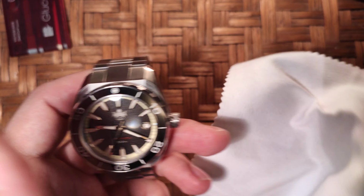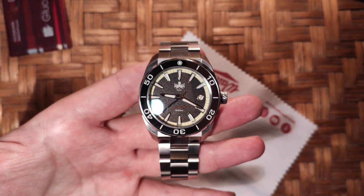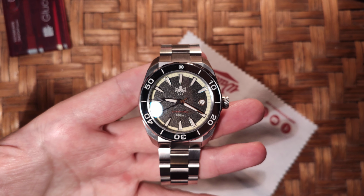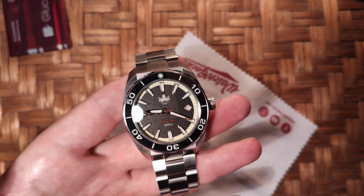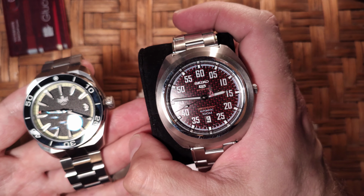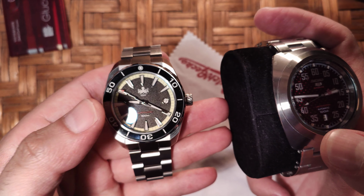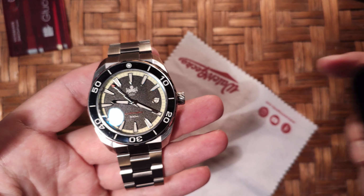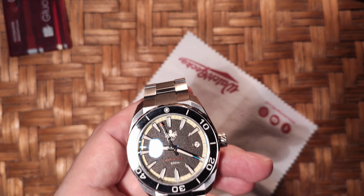But after that, oh, also, you might know, you might not know, the movement in this thing is Seiko NH35. So basically, same as this one, 4R35 here, NH35 A, I think. So yeah, pretty much the same movement.